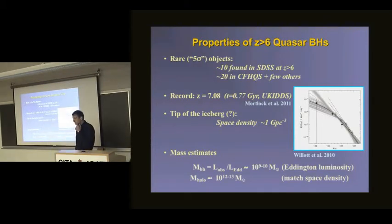The observations were taken over the last 10 years. We started with a small survey, and they found very bright quasars around redshift 6. To emphasize from the beginning, these are very rare, 5 sigma objects. So we're trying to explain not some mean property of the universe, but rather some rare phenomena. About 10 of these were found in Sloan, and now there are about 20 in the Canada-France survey, and a few others by other methods, radio for example. So there are maybe 3 dozen of these quasars beyond redshift 6.